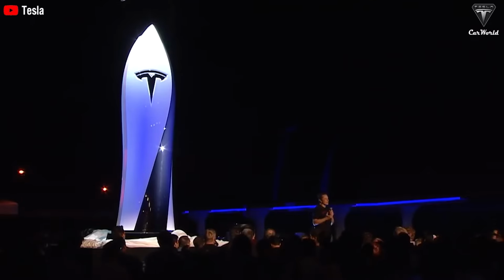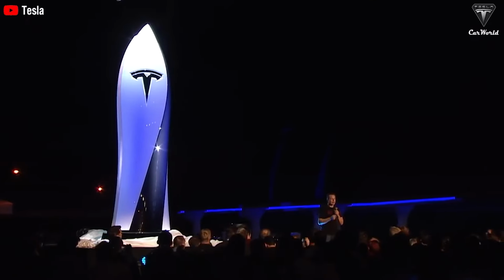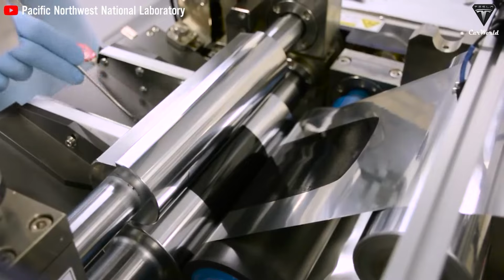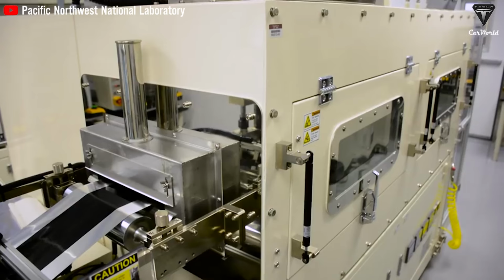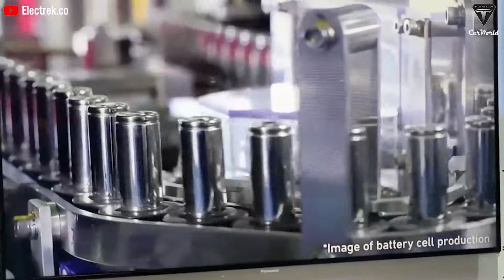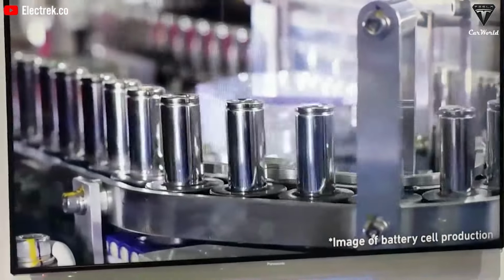These advancements in energy density have been instrumental in making electric vehicles more practical and appealing to a broader consumer base. The chemistry of Tesla's lithium-ion batteries plays a crucial role in their dependability and performance. These advanced batteries use lithium ions to efficiently store and release energy, making them ideal for electric vehicles.